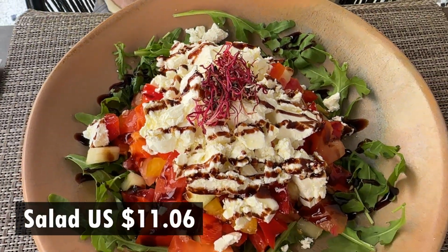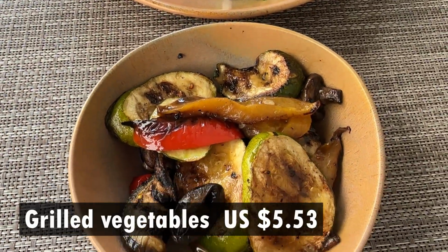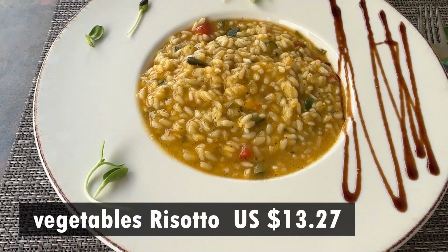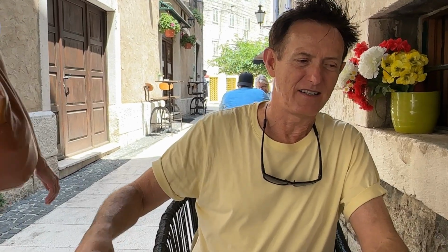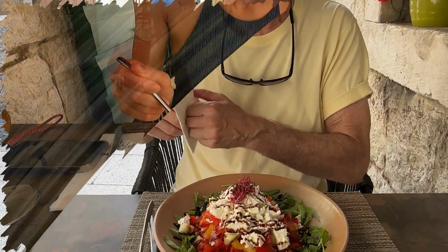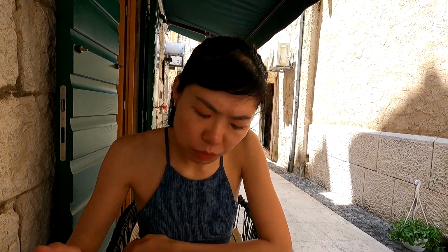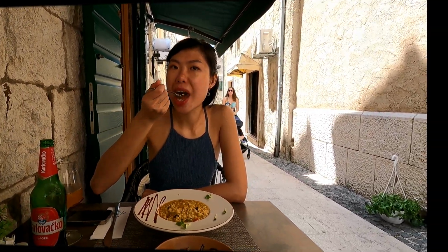It's local too. It's hot right now, 28 Celsius. So this is a 10 euro salad and 5 euro grilled vegetables, and this is a 12 euro vegetable risotto. Yay! Should we eat? Sure. Might as well. And the survey says, burn your tongue? Yeah. Too hot? That's good. I like the taste.